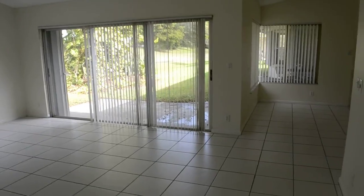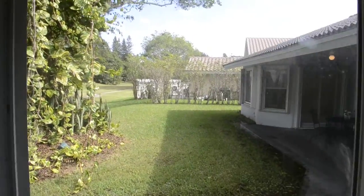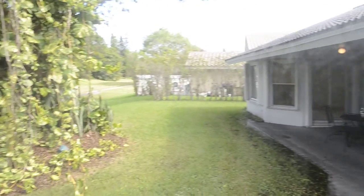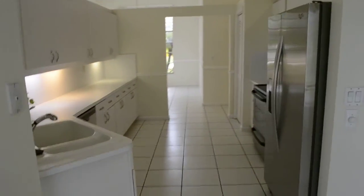Moving on through, we're coming into the family room. Very large, very spacious, again with a lot of natural light. You have an entire wall of sliding glass doors that also look out into the backyard and into the patio. All of the windows do have hurricane shutters, accordion style. Let's take a look at the kitchen from this angle.